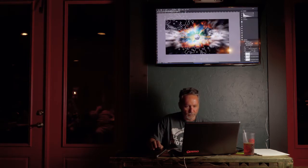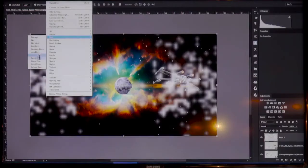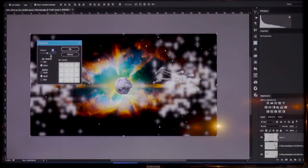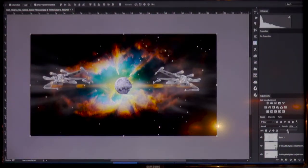Hit 45. Yeah, it needs more than that, doesn't it? Hang on one second. I want to undo. If I'd done a smart object, I wouldn't have to undo. But blur, radial blur, say 77, much better. Use the opacity way down, just to add a little bit of a sense of motion.